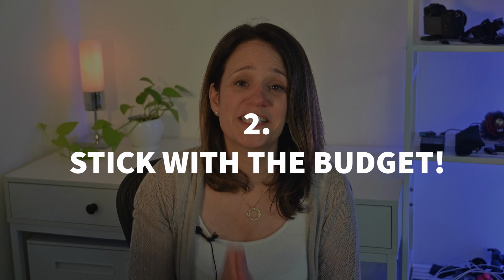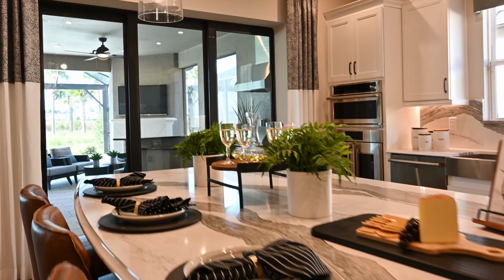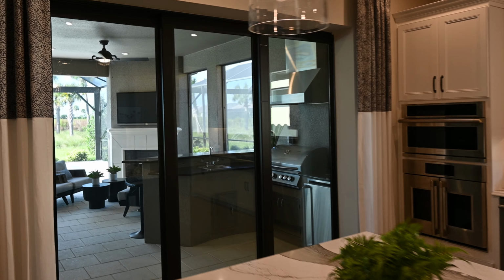Number two, stick with your budget. So many times I encounter buyers who have a set budget, but then later they end up going into a model home that's way over their budget. Maybe they're new construction buyers, and now all of a sudden they feel like if I spend another $200,000, I can get such a nice home versus where my budget is. Maxing out your budget is never a really good plan, I don't think.